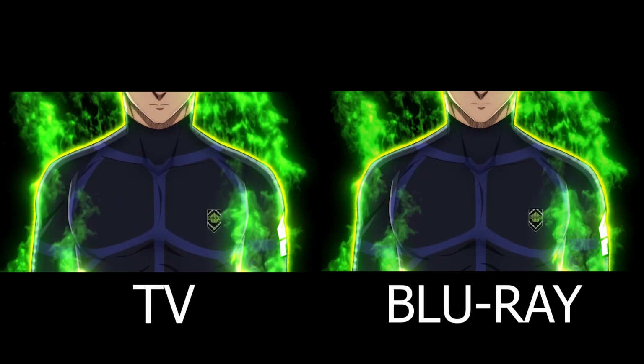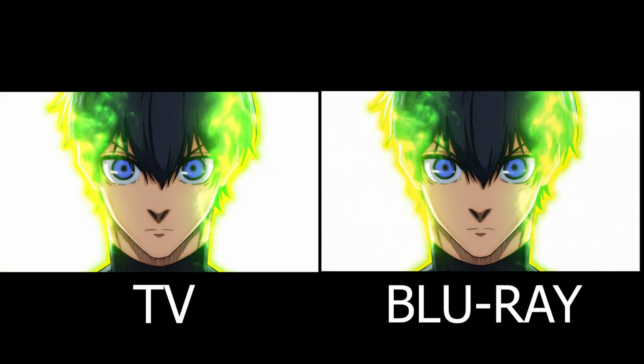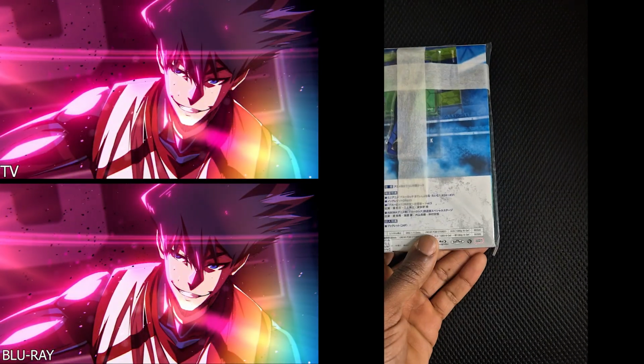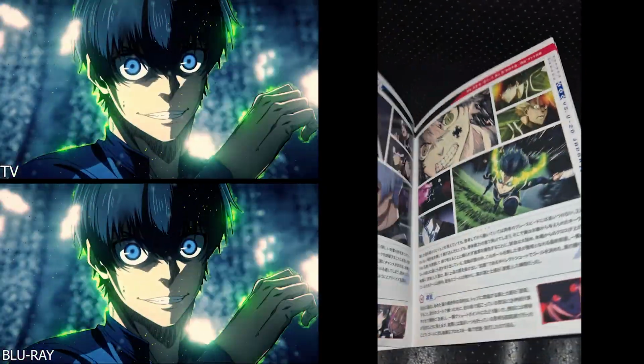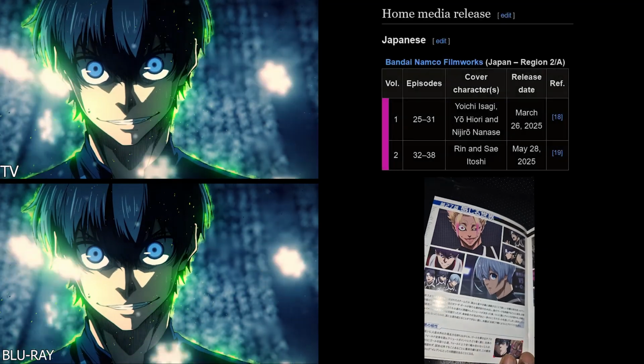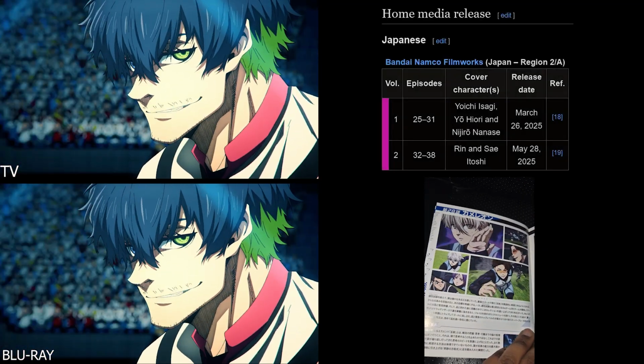And why would I spend all this money on this Blue Lock Blu-ray? Well, I don't think it is any surprise that the Blue Lock Season 2 animation has been under huge controversy when it initially released back in 2024. Volume 2, which will have episodes 8 to 14, will be released on May 28th, 2025.